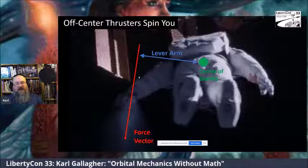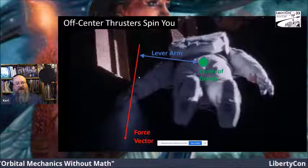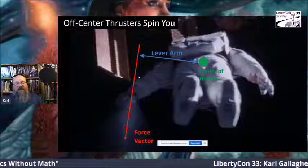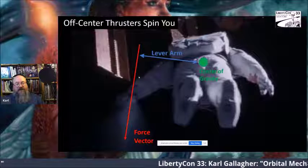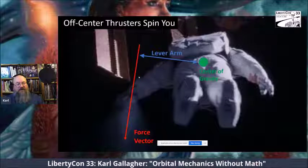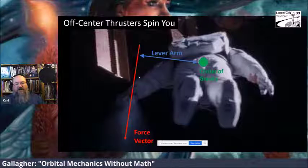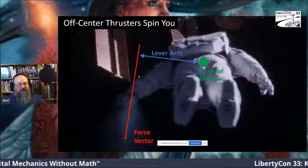Because, even with the fins on that ship, it's going to get spun if the rockets are not aiming for the center of gravity. Now, they'll do that on purpose as part of doing the flip maneuver. But if you're not doing it on purpose, you can get yourself in a lot of trouble that way.